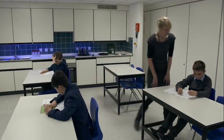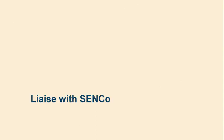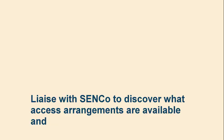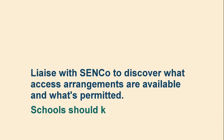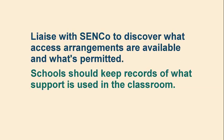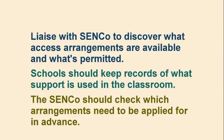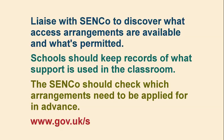So to recap the main points of access arrangements to help with SATs. Parents and teachers should liaise with their school SENCO to discover what access arrangements are available and what's permitted for SATs. Schools should keep records of what support is used in the classroom. The SENCO should check which arrangements need to be applied for in advance. The Standards and Testing Agency publishes guidance on access arrangements at www.gov.uk/STA.